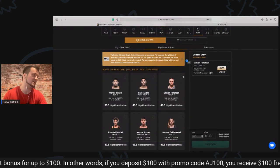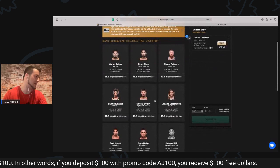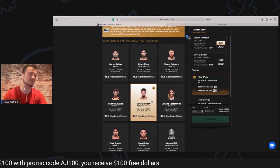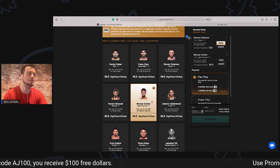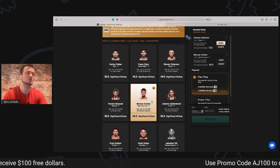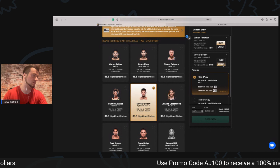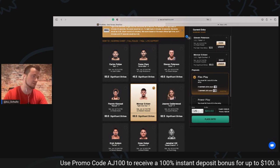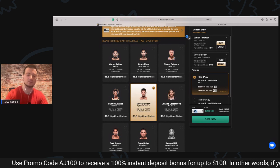The other play that I like is Movsar Evloev, actually, under 69.5 significant strikes. And there's a few different reasons for this. So, select under here for reference. So this is basically what I was talking about, right? Like, again, in theory, pretend your bankroll's $100 or whatever, you could plug in 5.